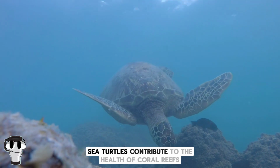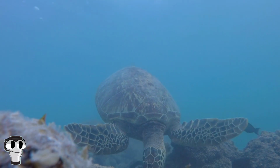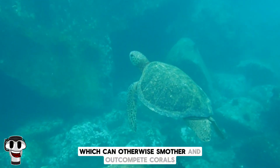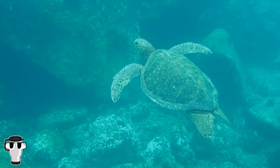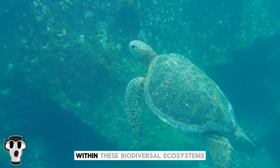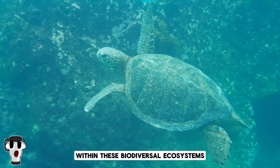Sea turtles contribute to the health of coral reefs by consuming algae that grow on the reefs, which can otherwise smother and outcompete corals. This grazing behavior helps maintain the balance within these biodiverse ecosystems.